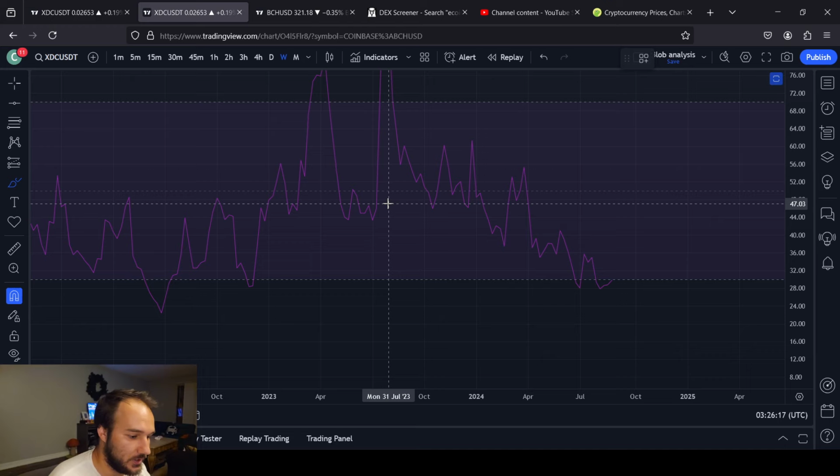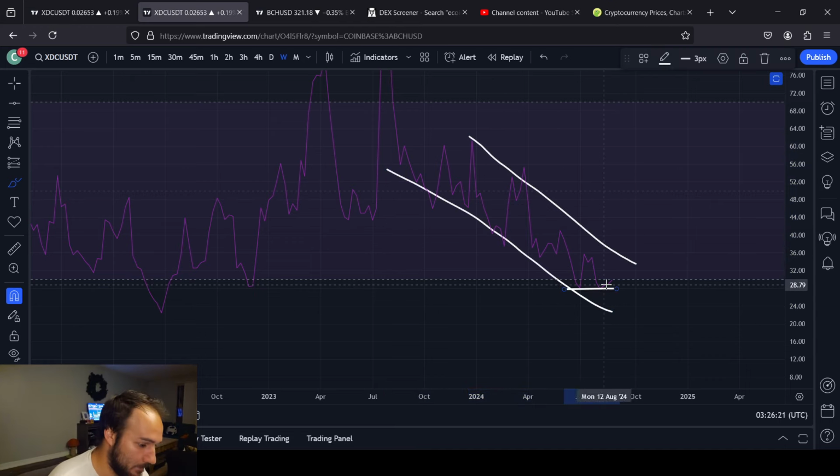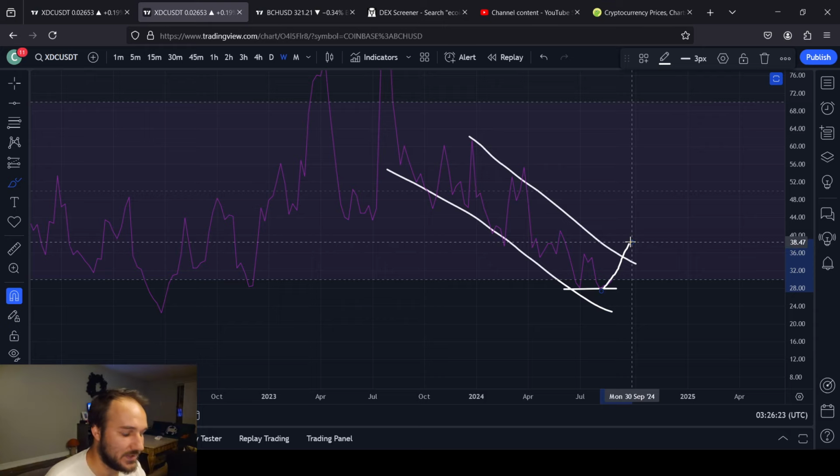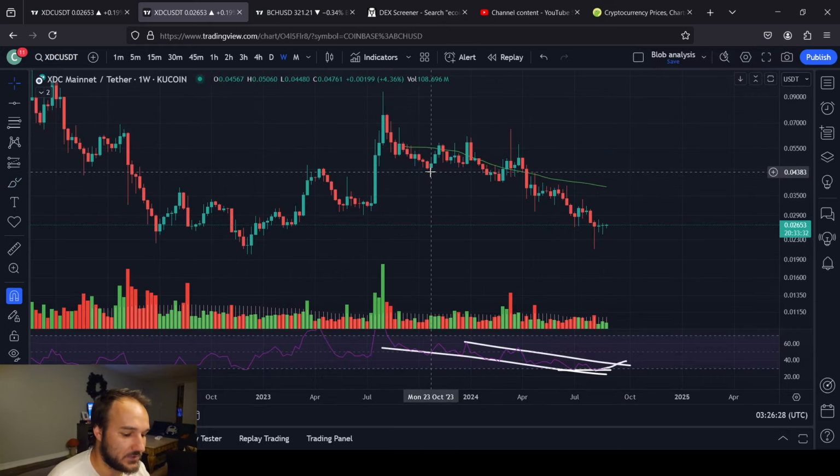You're literally in a downtrend on the weekly, right? Having a double bottom here might be the precipice, the exact thing you need to break this downtrend. And when you break that downtrend, I would expect you get some spectacular movements and a V-shaped recovery. That'd be pretty damn spectacular.